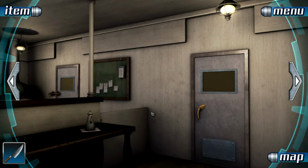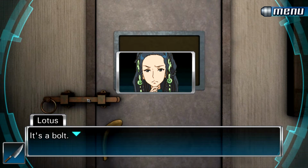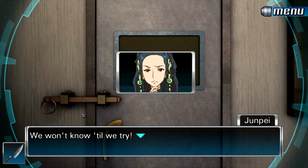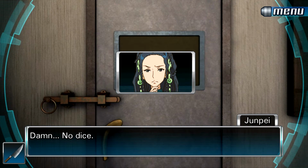Can we... I mean, this probably won't work. Can we cut our way open into this room? It's a bolt, and it's really rusty. Will this even open? Oh, wait. Oh, okay. So we don't use the knife, we use the oil to... okay, I see. I get it now. I got it. Yep, I know what to do.